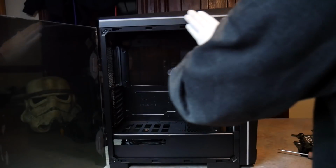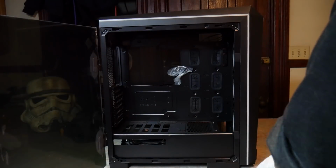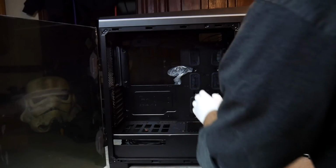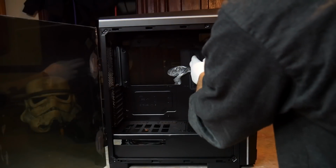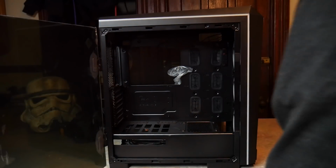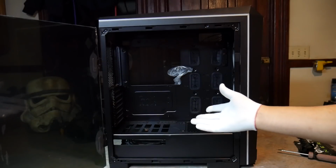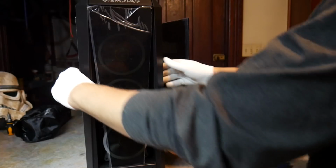Obviously there is an RGB element here, here. The front panel fans are RGB as well. Seems like a lot of room for wire management. It doesn't look like it's going to be good, unless you're good at wire management. This is not the type of case that would hide your wire management flaws at all.